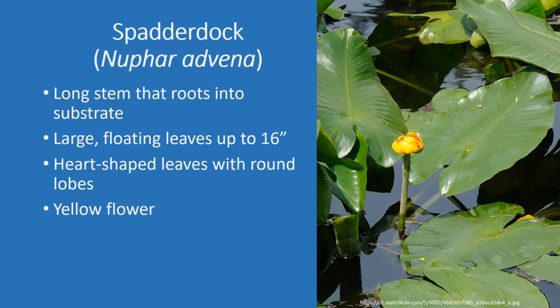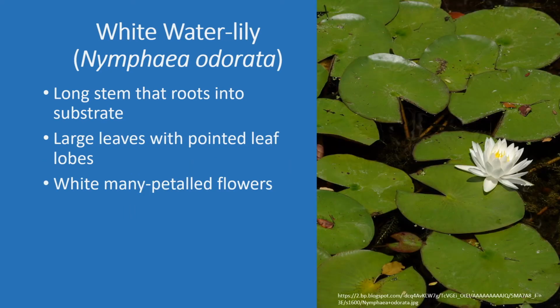Spadderdock is another plant that some people confuse with Frogbit. However, it has a long stem that roots into the substrate and has large floating leaves that are up to 16 inches. Their leaves are also heart-shaped with round lobes, and they also produce a yellow flower. White water lilies are another aquatic plant that have long stems that root into the substrate. Their leaves are large and have pointed lobes, and they're known for their beautifully white many-petaled flowers.